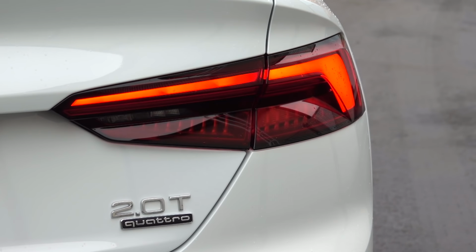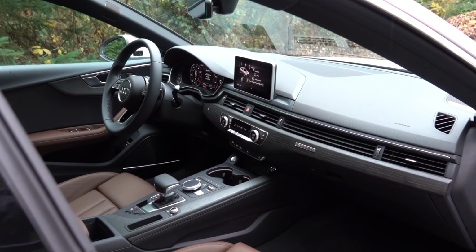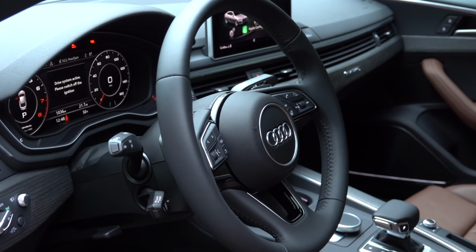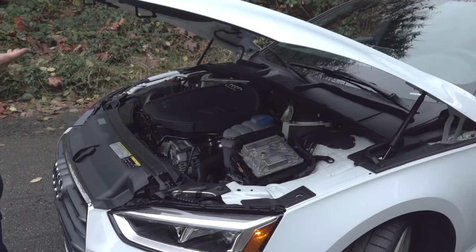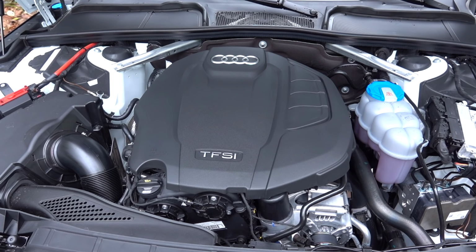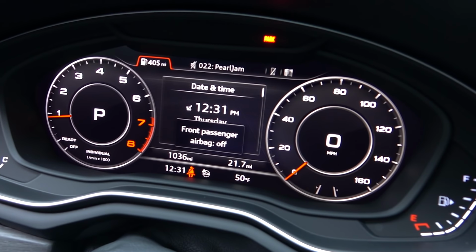You can do far worse than waiting behind this car in heavy traffic, and I'll point out the noticeable precision stamped into the sheet metal. It looks good. Lower than the A4 sedan by about 1.5 inches, the A5 is mechanically the same. Quattro all-wheel drive is standard. Under a hood with remarkably narrow gap lines, there's Audi's 2-liter turbocharged 4-cylinder that, when drinking premium-grade fuel, makes 252 horsepower and 273 pound-feet of torque at 1,600 RPM.